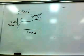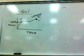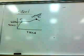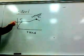Okay? We don't really care too much about ultimate stress here because we're not thinking about our rebar. We don't really want to push the rebar to where it snaps. That might be a bad thing. But yield, we'll use yield stress a lot. Okay?